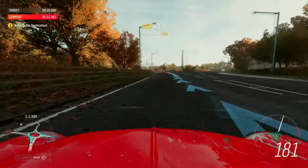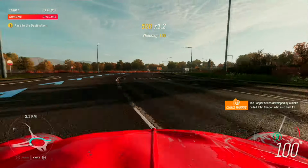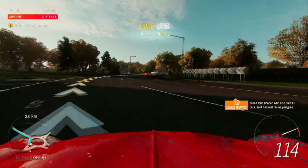Where are we going? At the roundabout, take the third exit. I do like this car, by the way. The Cooper S was developed by a bloke called John Cooper, who also built F1 cars, so it had real racing pedigree.